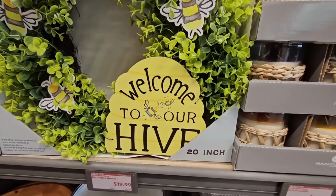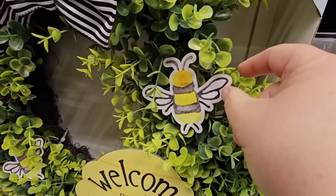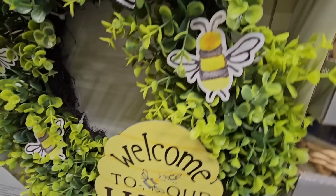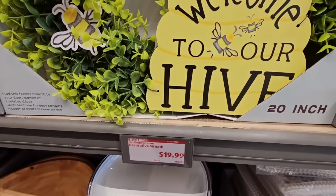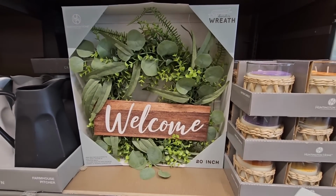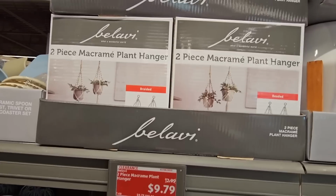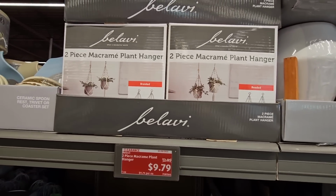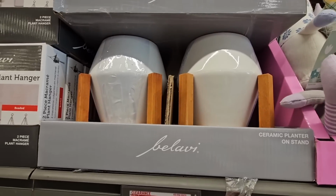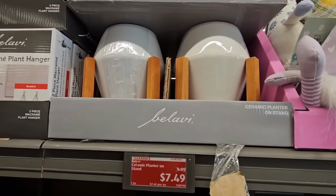Now this wreath, this is $19.99. Obviously it's artificial. These pieces are kind of like wood, or probably more like press board. But it's really cute. And then here's another one that I found. And yes, the macrame plant hangers. Now there's a set of 2, $9.79. Those have gone down. The ceramic planter on the stand, $7.49. That has gone down in price.